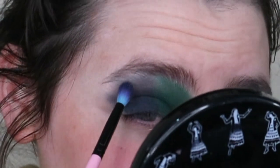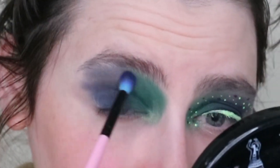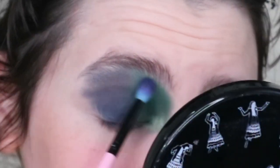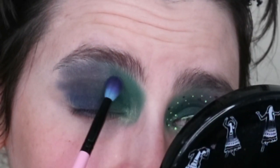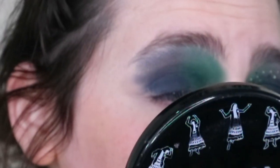Shut up, Teresa. I'm taking the Big Bad Wolf again, and I'm popping that onto the same brush, the B11. I'm just popping that there and going between those shades to just swishy swishy. They blend beautifully, really nicely. There's a nice transition there.